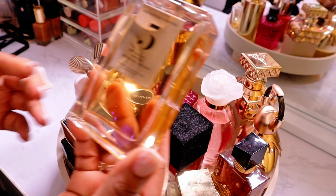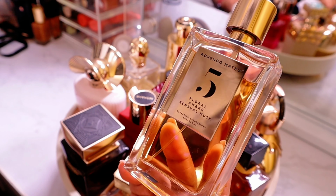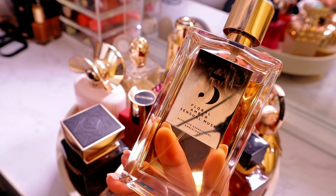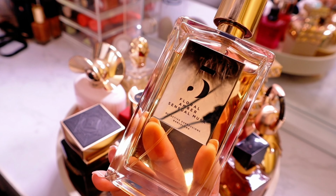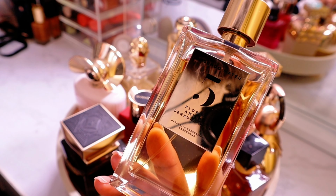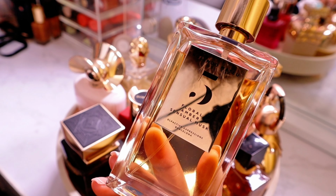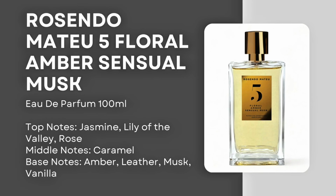Next up, I've got Rosendo Mateo number 5. This is a floral amber sensual musk fragrance. Again, this is another one that I haven't really worn too many times. I know that it's warm. It has great performance. The notes on this one, you've got spices, exotic floral notes at the top.